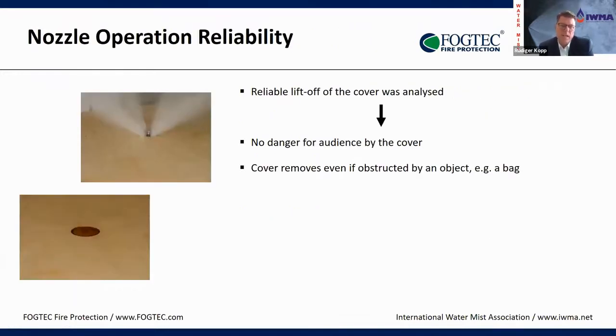Now, what has also been a topic is how reliable these lids on top of the nozzle are, whether they would lift off and make sure that the water mist will then discharge from the floor upwards. So this has been evaluated in specific tests, and it has been demonstrated that the cover is removed even if it would be obstructed by an object.